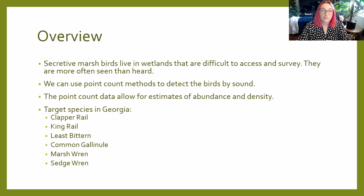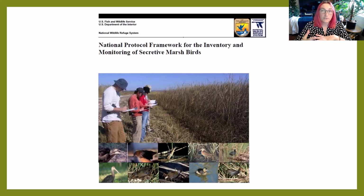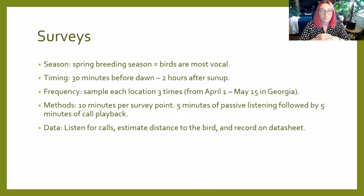So we use this protocol, which is kind of a modified avian point count survey, in order to detect the birds, to know that they're there, and hopefully gather data that could be used to estimate their abundance or their density in that habitat. So when I've done secretive marsh bird surveys, I've been following this national protocol so that everything is standardized with how people in other states and other areas have collected data.